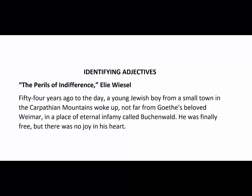Our first selection is from The Perils of Indifference, a speech by Elie Wiesel, a Holocaust survivor who's best known for his novel Night. 54 years ago to the day, a young Jewish boy from a small town in the Carpathian Mountains woke up, not far from Goethe's beloved Weimar, in a place of eternal infamy called Buchenwald. He was finally free, but there was no joy in his heart.